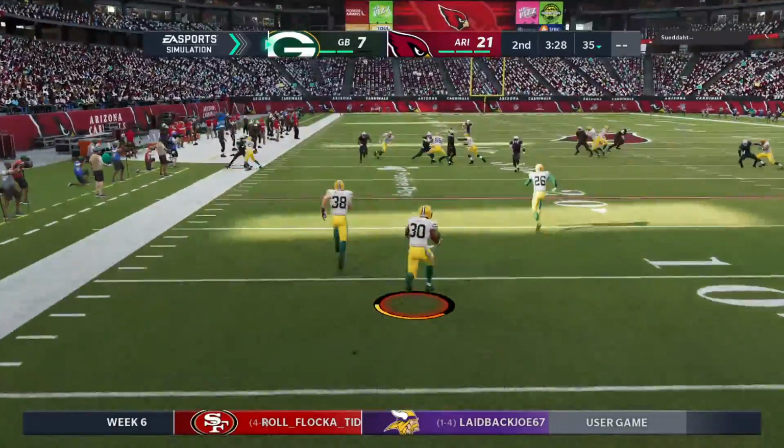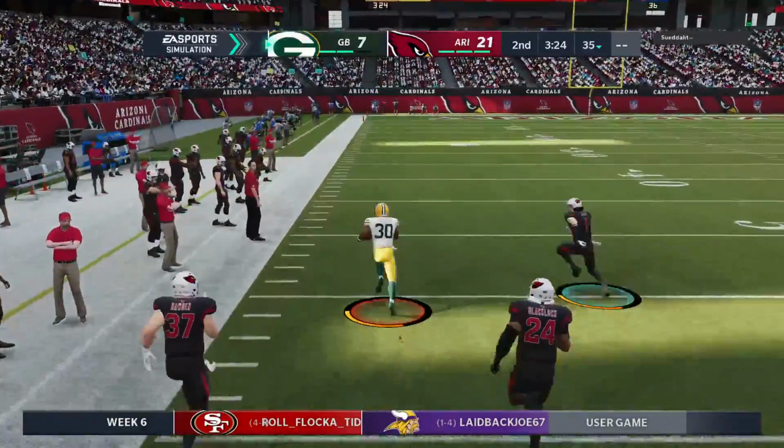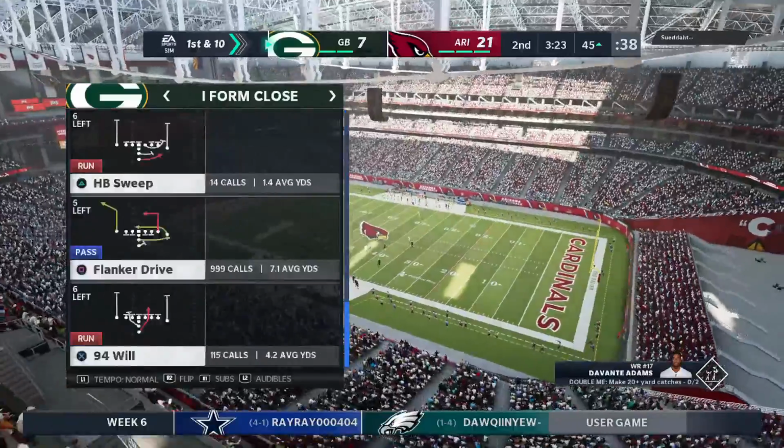Fields it in the middle of the end zone. Now a crease here as he's past the 30. Up to midfield. And he'll return this one all the way onto the other side of the field.